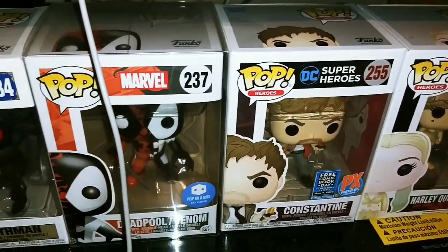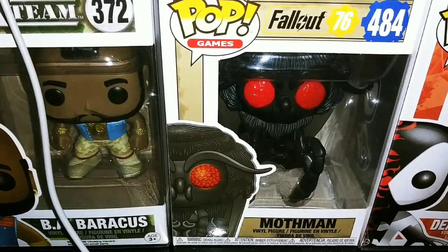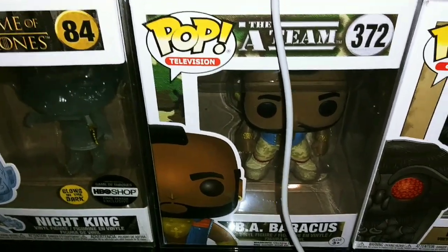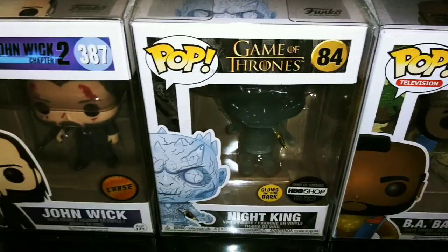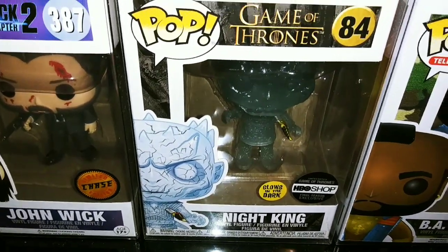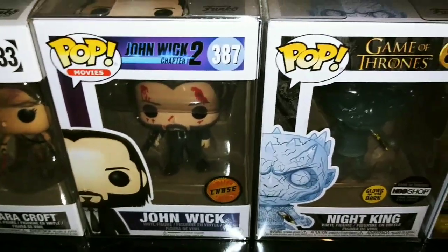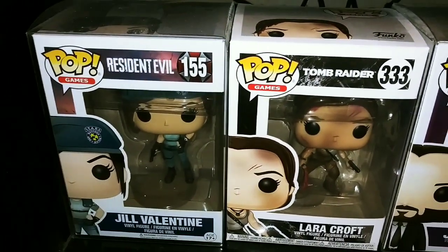Going down into some more Funko Pops. Got these cool Fallout 76 Pops that came from Genome Presents. Of course I got Mr. T hanging out. Loved the A-Team growing up and always been a big fan of Mr. T. Loved him in Rocky 3 too as Clubber Lang. Got my only Game of Thrones pop here. I got this in a contest win from J Pops. Check her channel out. She does some awesome stuff. Got my John Wick 2 Chase, Lara Croft, and Jill Valentine.